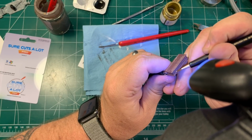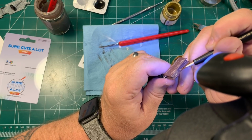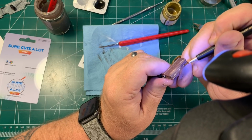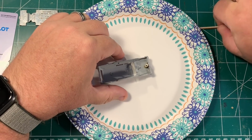Using my little magnifying visor and a very, very fine Tamiya brush, I'm just painting in some little gold handles. And then I will put in little dabs of gold on all the corners, tops and bottoms, just to give it a little more life.